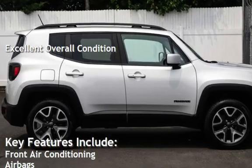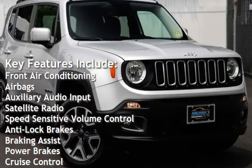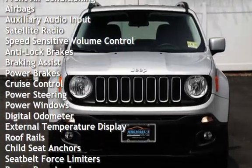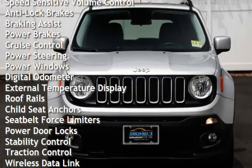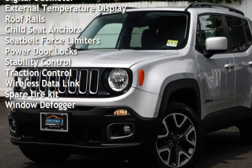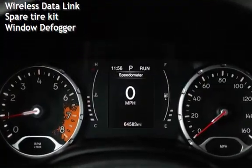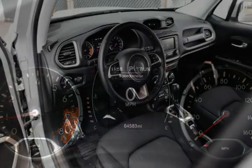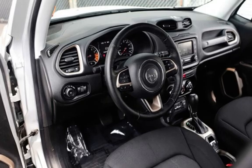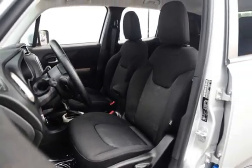Key features include front air conditioning, airbags, auxiliary audio input, satellite radio, speed-sensitive volume control, anti-lock brakes, braking assist, power brakes, cruise control, power steering, power windows, digital odometer, external temperature display, roof rails, child seat anchors, seat belt force limiters, power door locks, stability control, traction control, wireless data link, spare tire kit, and window defogger.